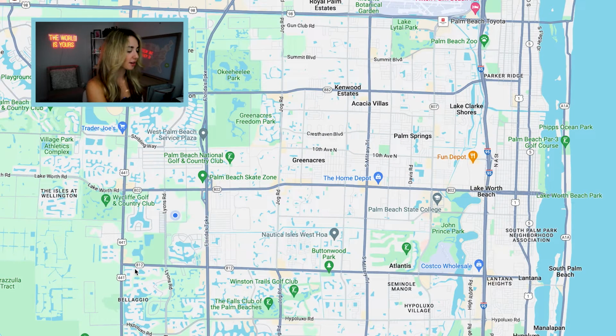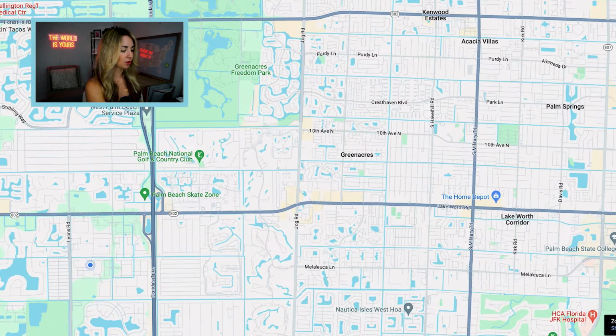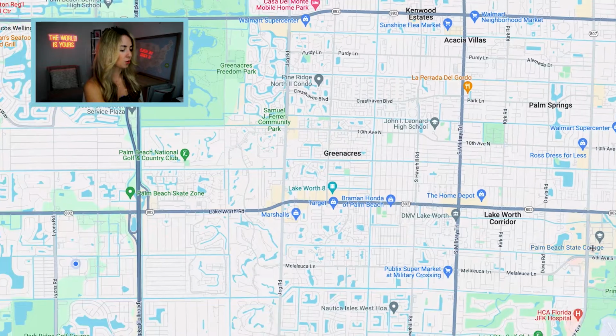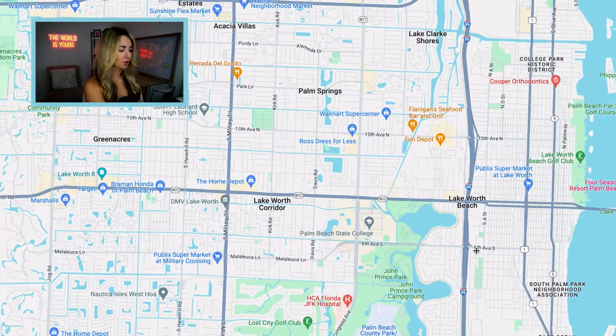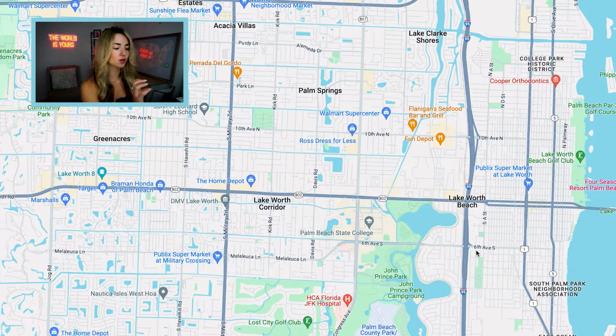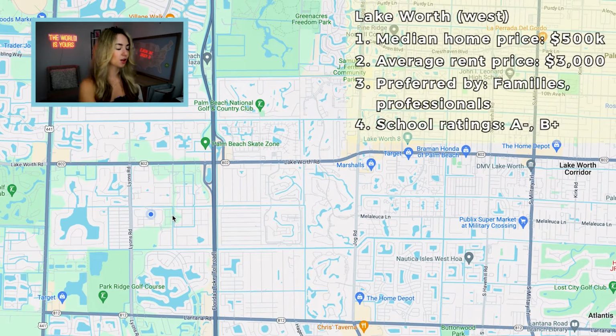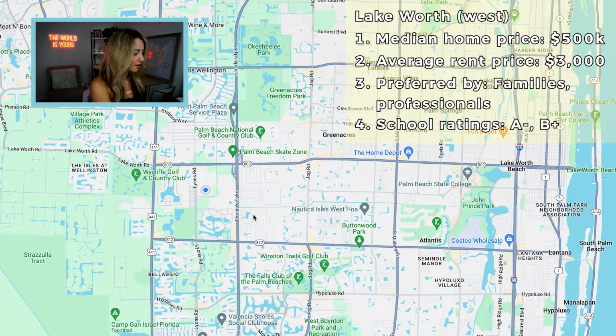This is Lake Worth area right here. Lake Worth actually goes all the way down to the ocean. Right here we have Lake Worth Road, and it's this whole Lake Worth corridor. So all of it is Lake Worth. Once you get closer to the beach though, they call this Lake Worth Beach. And then you go west and it's just Lake Worth. West Lake Worth is almost Wellington. If you look at this area right here, it is West Lake Worth area. And as you can see, they're all pretty much merging in a sense.